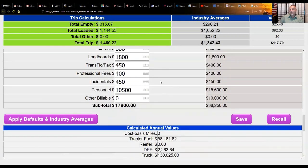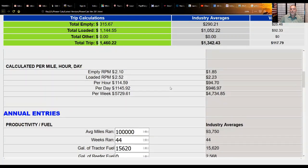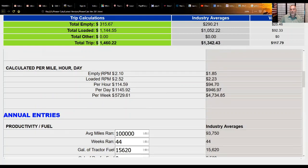Now, if you don't have any first-year numbers to work off of, you can always use the apply defaults and industry average. So let's go see and make a comparison of where we're at. As we can see, we're at $2.10 a mile with this brand new truck. Our loaded rate per mile is $2.52. The industry average is $1.85, and the loaded rate per mile is $2.23.